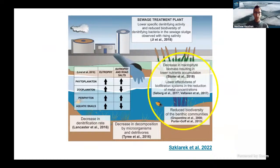Here's another diagram, which I shared this presentation with Annika, so this will be available to you all to review in more detail if you'd like. But I'm going to highlight this part of the diagram on the right, showing that increased salinity or more road salt impacts can decrease macrophyte biomass. That's just aquatic plants. Macrophyte's a fancy name for plants you can see.